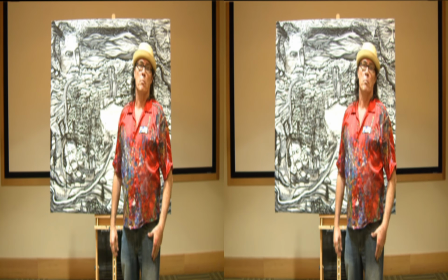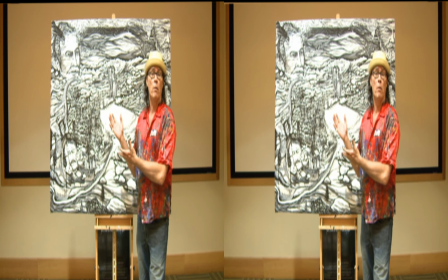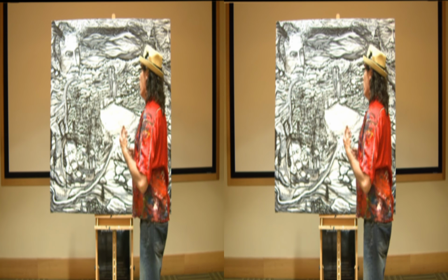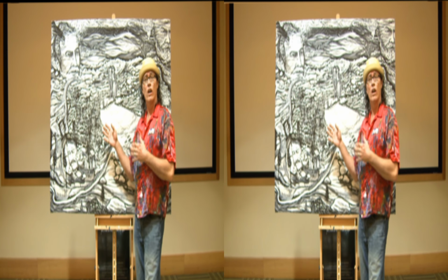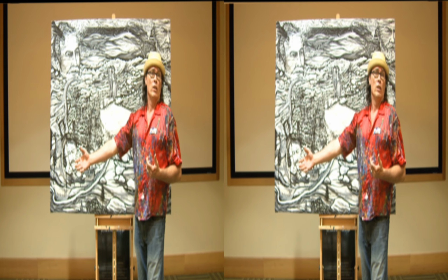We're here at Red Rocks Amphitheater in Morrison, Colorado, and I'm here to describe this painting right behind you. It's called The Heritage of the Red Rocks Titans. And this right here is the history of Red Rocks from the year 1873 to 1941.